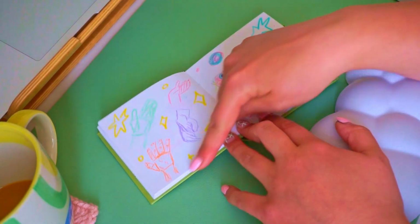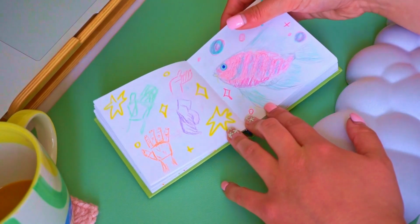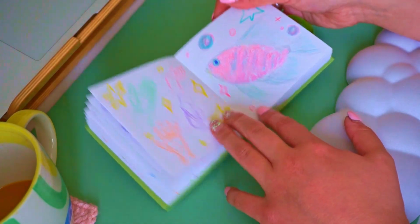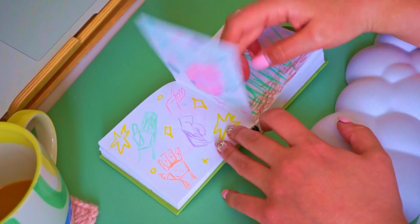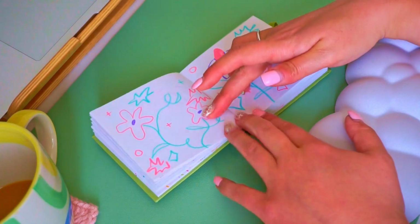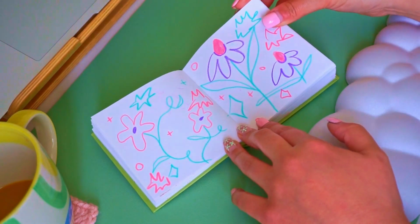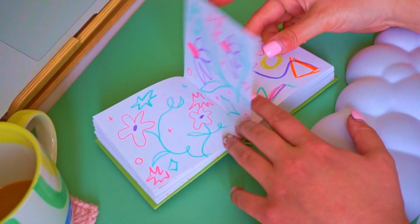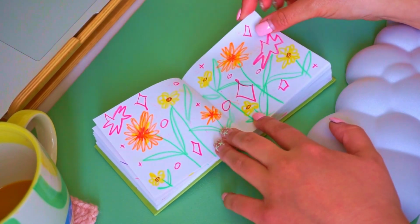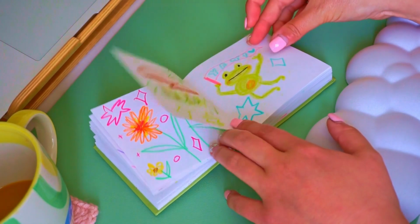And then I tried to draw some hands, a bit of a disaster, but I like how some of them turned out. And then I made this little fish. And then I did this little mushroom house. And these flowers again. A lot of flowers are in here. Some shapes, kind of like 80s vibes. Some more flowers and doodles.